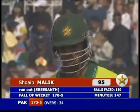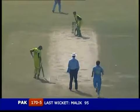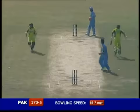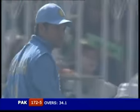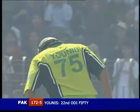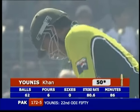170 for 5. Irfan Pathan comes back for yet another spell. Slow one picked up by Yunus Khan. They'll run hard, and he'll come back for the second. So Pakistan 172 for 5. Yunus Khan raises his blade. He's got his first 50 against India. A responsible innings, 50 from 62 balls. Very good knock.